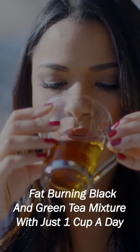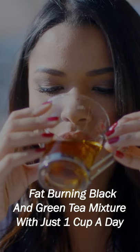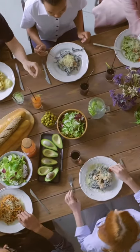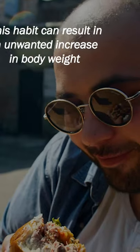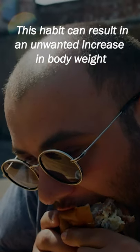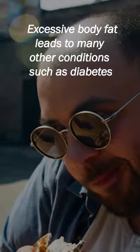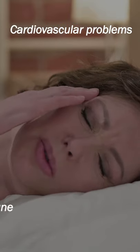Burning black and green tea mixture with just one cup a day. It's no secret that every person around the world loves to eat. Yet the problem is, we don't know when to stop. This habit can result in an unwanted increase in body weight. Excessive body fat leads to many other conditions such as diabetes, cardiovascular problems, and a weakened immune system.